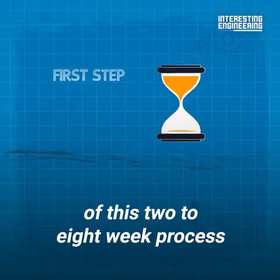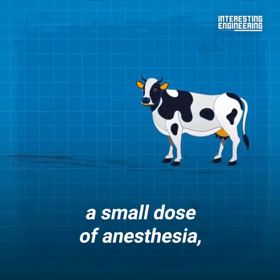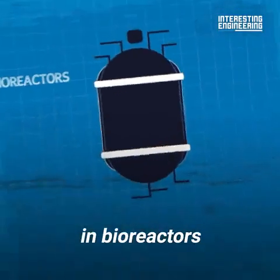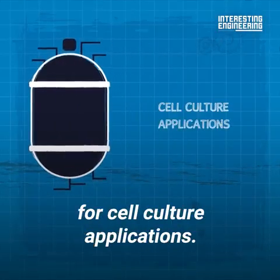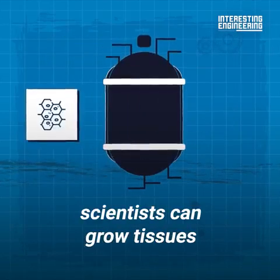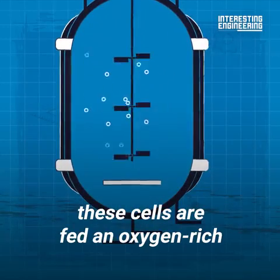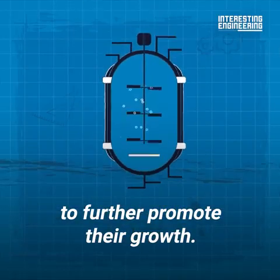The first step of this 2 to 8 week process is extracting the cells. After giving an animal a small dose of anesthesia, they extract a small amount of cells from it. These cells are then placed in bioreactors, large steel vats designed for cell culture applications. Inside these vats, scientists can grow tissues or cells far beyond the cellular level. Inside the bioreactor, these cells are fed an oxygen-rich cell culture medium or nutrient broth to further promote their growth.